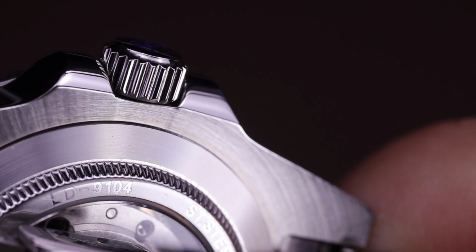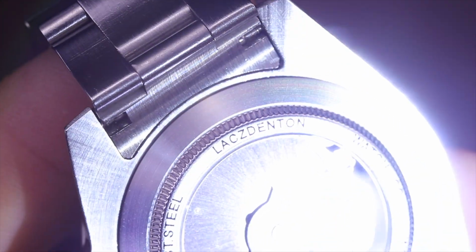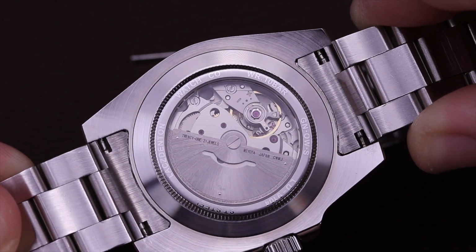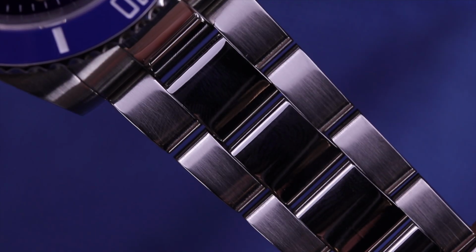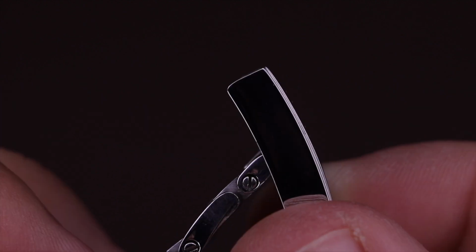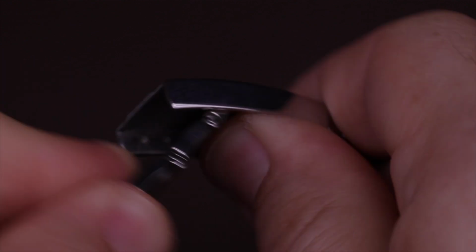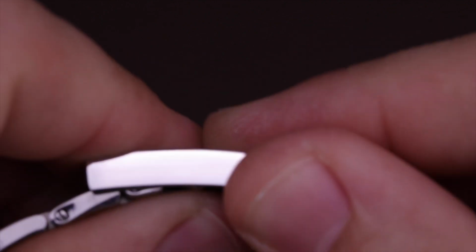There's also a nice break between finishing at the crown, and I like that they've combined diagonal and radial finishing on the case back. It shows that there's some extra thought and detail that went into the finishing of this particular watch. The finishing on the 3-link oyster style bracelet is also done pretty good with venting between the links. These are held in place with screw pins, and the clasp has rounded edges so that the corners are not overly sharp. And this clasp does feature that 5mm diver extension that can be pulled out with force, and it also snaps tightly into place.